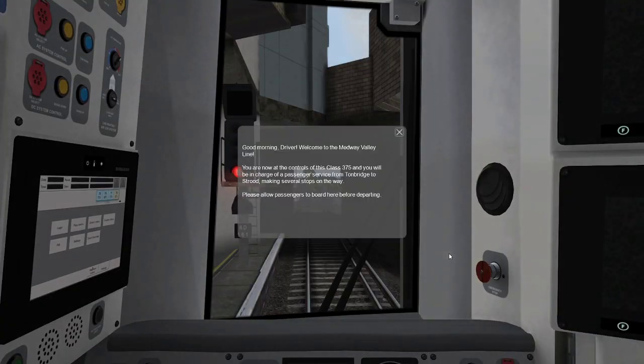Okay, here we go. Good morning, driver. Welcome to the Medway Valley Line. You are now at the controls of this Class 375, and you will be in charge of a passenger service from Tonbridge to Strood, making several stops along the way. Please allow passengers to board here before departing.